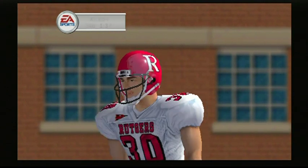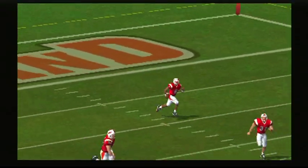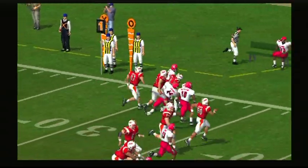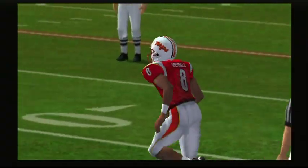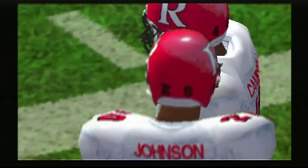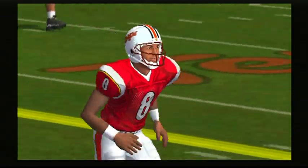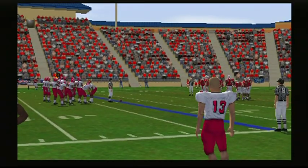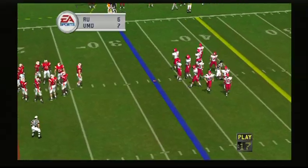Rutgers to kick this one off. Decent kick, looks to be returnable. Number 8 passes at the 5. Bounces off the would-be tackler. They'll take over at the 32.